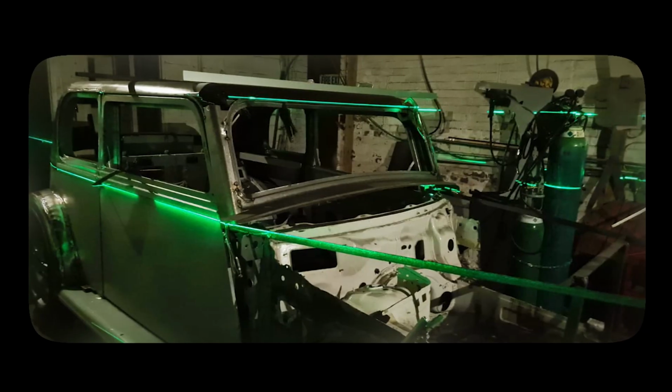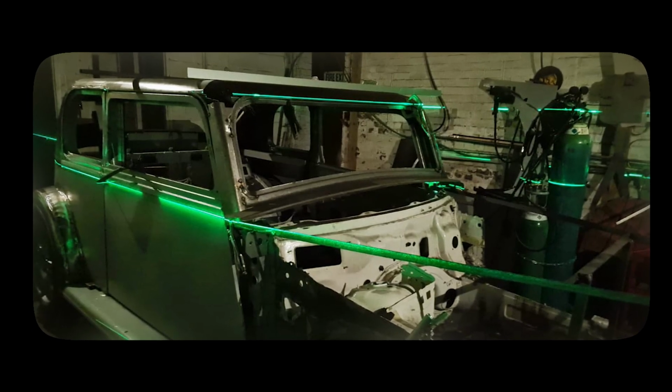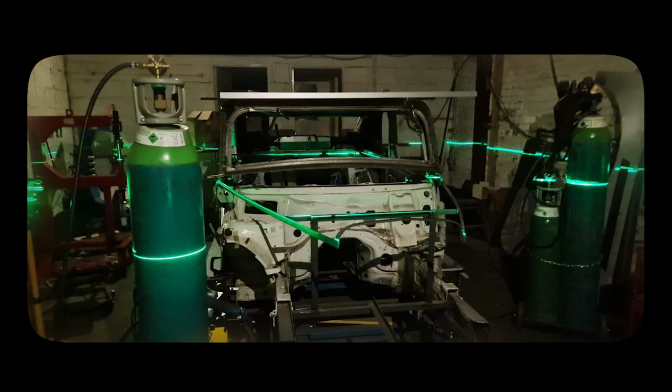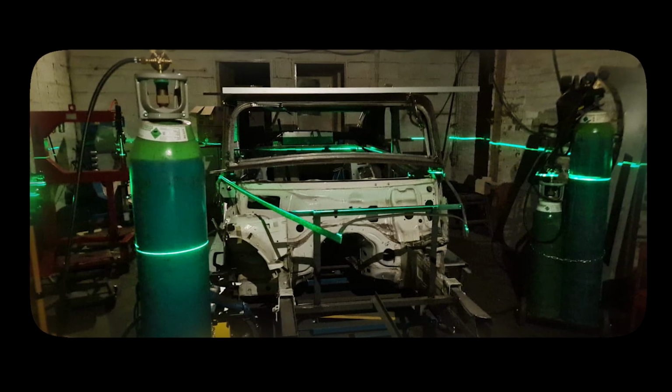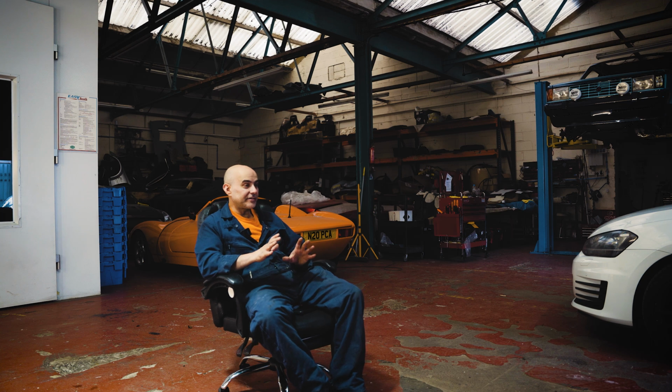We had all the lasers going around to make sure everything was lined up, because we literally built a whole body from scratch, from sheet metal. It was all hand built. None of that body, none of it, could we buy.